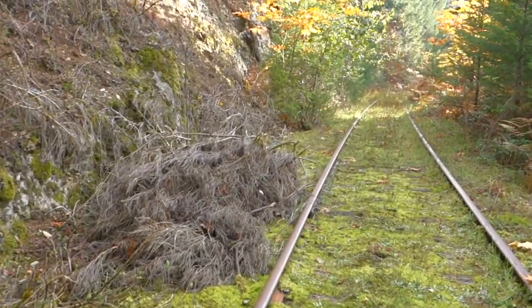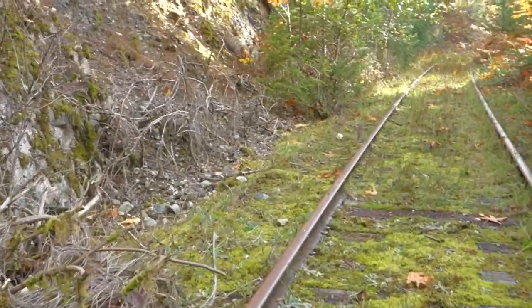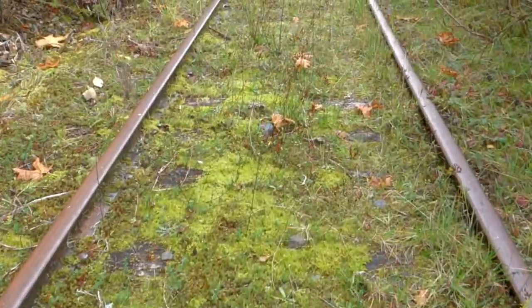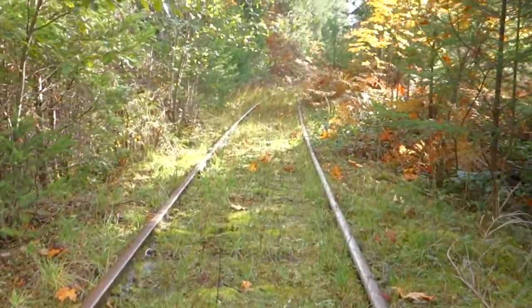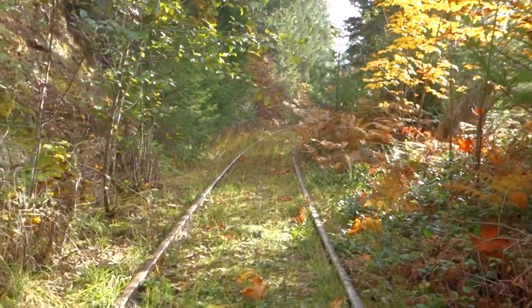A pile of dead broom. Lovely. While walking on a velvety, mossy carpet. This is nice. This is the nicest part of the Port Alberni subdivision, I think.